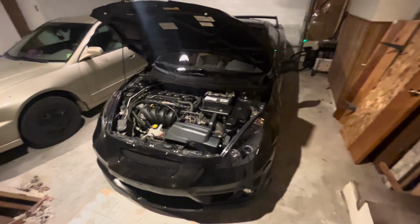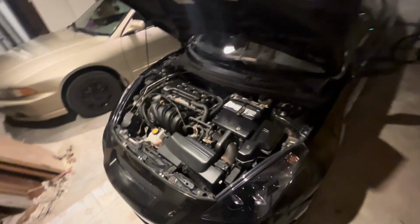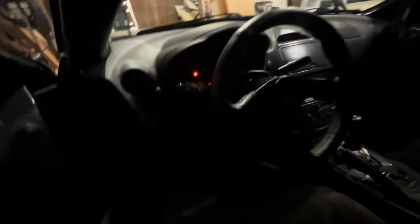I'd like to introduce you guys to my 2003 Toyota Celica GT. It's a manual transmission, 1ZZ-FE engine. Put an NRG quick release steering wheel on it. It's kind of dark, I don't have good lighting in here. I just cleaned it up a little bit, quick wipe down.